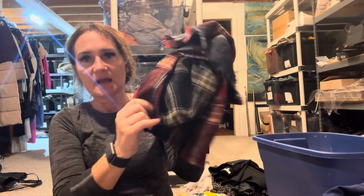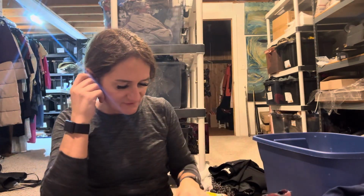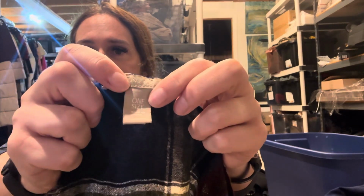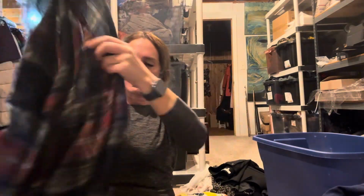This is a scarf, right? Like a blanket scarf, and we're going into the warm weather. For the love of goodness, for the love of Pete, as my grandpa would say. It's 100% wool, and that is why I kept it. It's a 100% wool blanket scarf, almost like a tartan plaid.